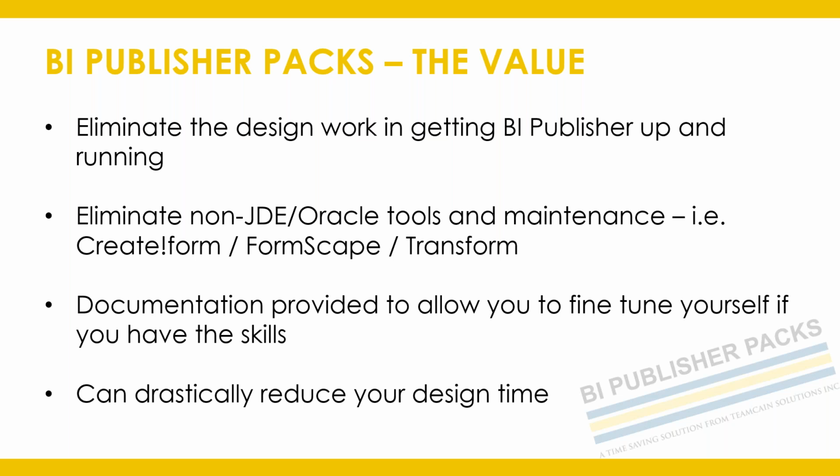They did not want to bring them up on Create Form or on the partial migration that they had done. They wanted a clean start with them. So they picked up pretty much every form that we've got that's out there, and we worked with them and got the acquired company up with BI Publisher for all of these forms within a matter of about 2 months. And they had all the sophistication they were looking for.